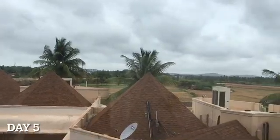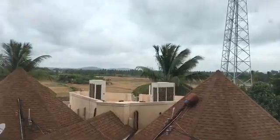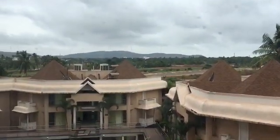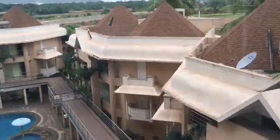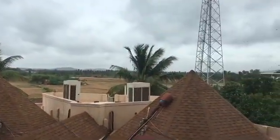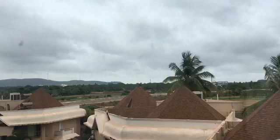So, good morning everyone. This is day 5 of our trip, and we will be proceeding to Hampi shortly. This is a view from my window, 7:30 a.m. The breakfast here starts at 7:30. That's the pool. We explored the hotel yesterday in the evening, but it was night, so there was nothing much to film, and the only place we went yesterday was to the Hospet Junction station.